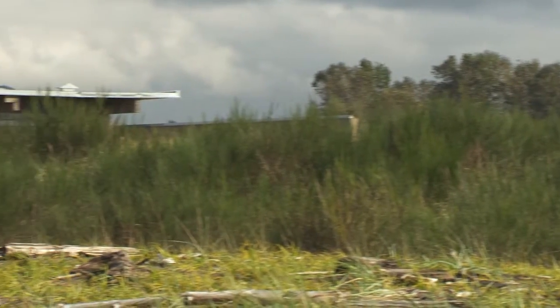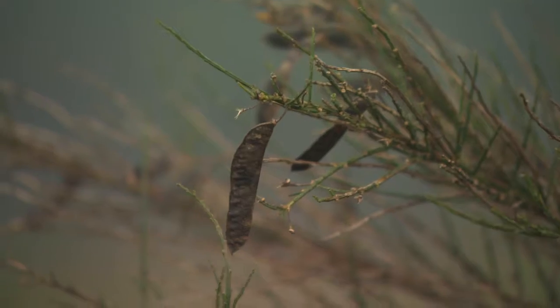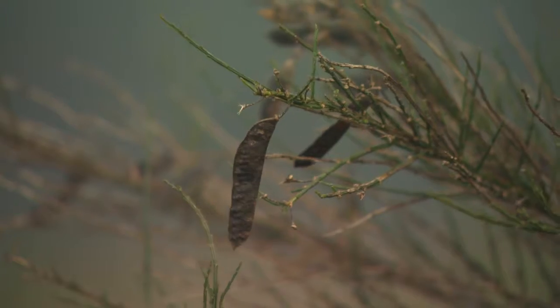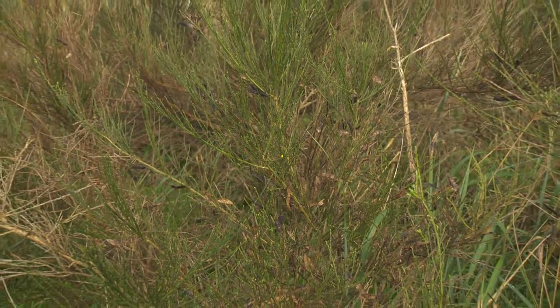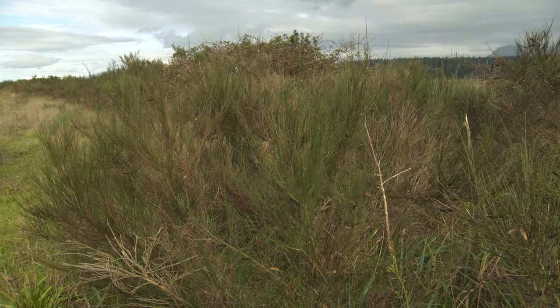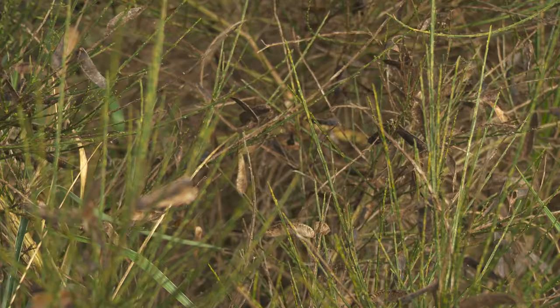Scotch Broom is notoriously difficult to get rid of because of its deep and fast-growing roots and its seed. It's very long-lived. It can last up to 50 years in the soil, and it's also very large, so every plant can produce 30 to 50,000 seeds in a single year.